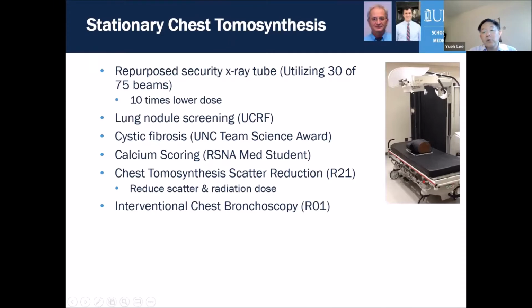The idea here is that using these 30 beams positioned over this phantom, we can get the multiple angles, then reconstruct these images. We've applied this idea to lung nodule screening for the sake of cystic fibrosis, for performing calcium scoring of the heart, and then also looking at novel development of new techniques for chest tomosynthesis itself, and then also for identifying lung nodules for procedural purposes.